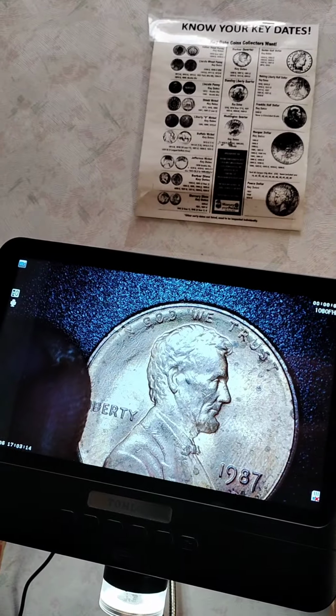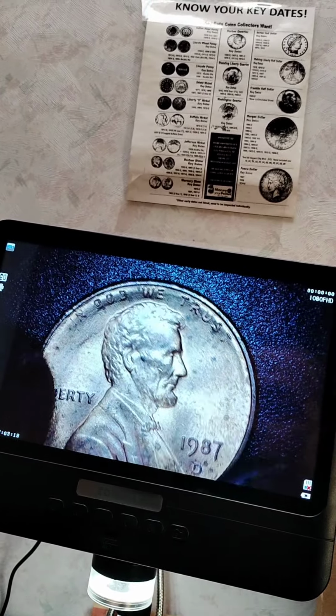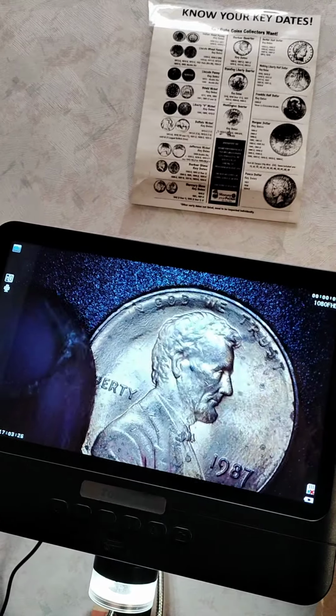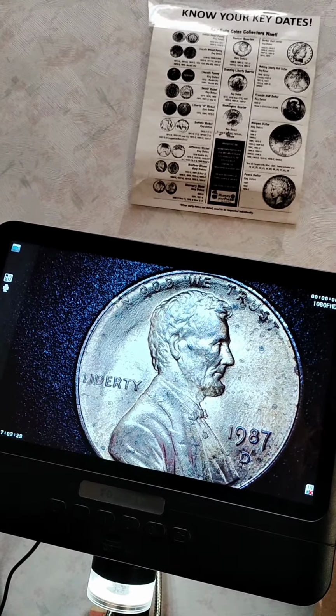Getting down to the last two for this particular video. Got another really good strike error in the top of this. And then Liberty is really kind of skinny and gets thicker as it comes in.